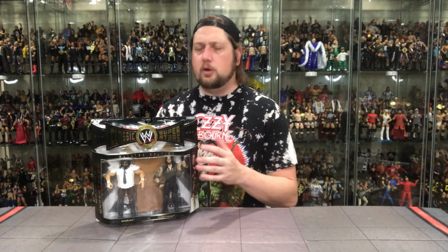These are the olden times when accessories were just starting to take off with Jakks, so it was very cool to get that. But a solid 2-pack as 15 years have gone by. Not solid at the time, very solid now. So that's Mankind and The Undertaker. Let's look at the next one.